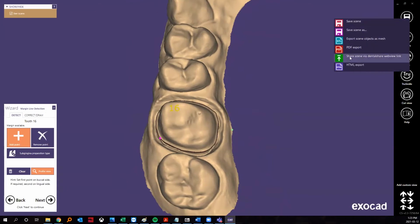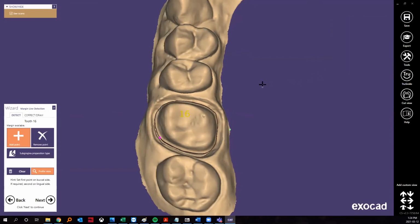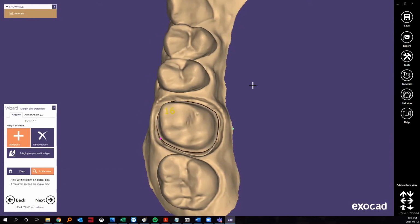So we can share this scene via Dental Share, which will send a view, HTML export. This will send a web viewer. So you can, as Scott said, be on the beach and receive this file and see it through the web on your phone, and communicate, hey, I have this issue, not enough space, can't see the margin, insert whatever. I can add annotations to this and share it. So it kind of saves a trip also, if anything needs to be communicated.